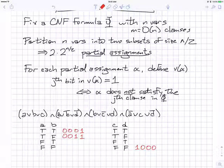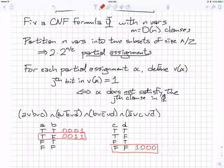And so in particular, if I choose these two partial assignments and I glue them together into a complete assignment, where I say A is true, B is false, C is false, and D is false, then that assignment satisfies this formula. Okay, A is the only thing that's true. These two clauses are taken care of, and then C is false, so this clause is satisfied, and D is false, so that clause is satisfied. And what this sets up is a correspondence between pairs of partial assignments which together satisfy the formula, and pairs of vectors that are orthogonal.